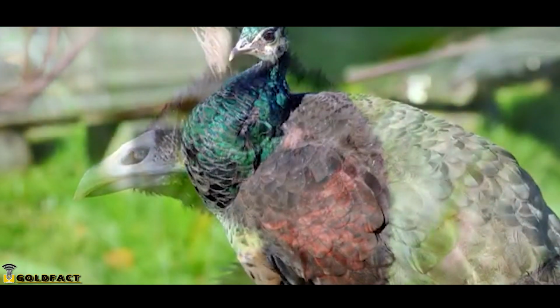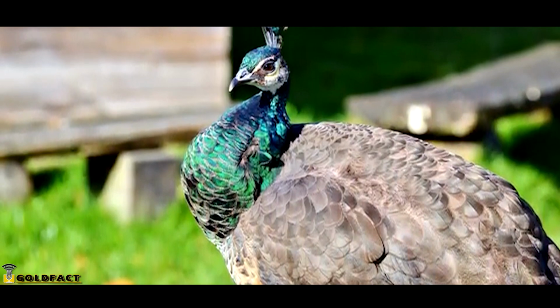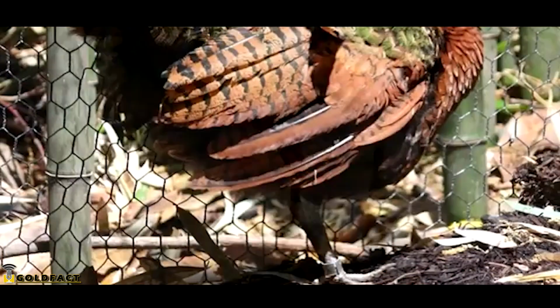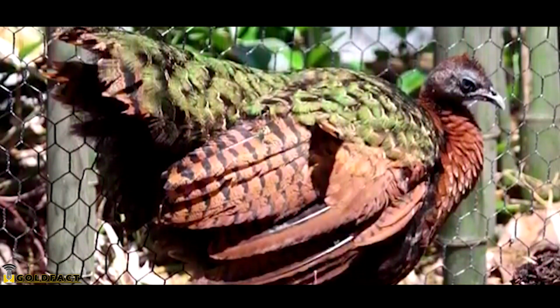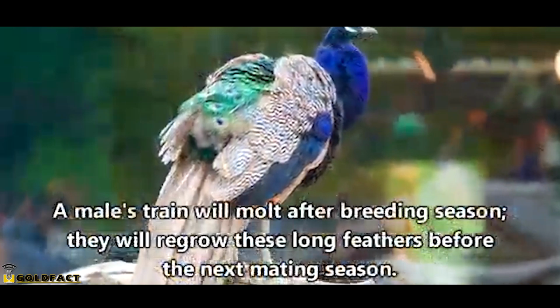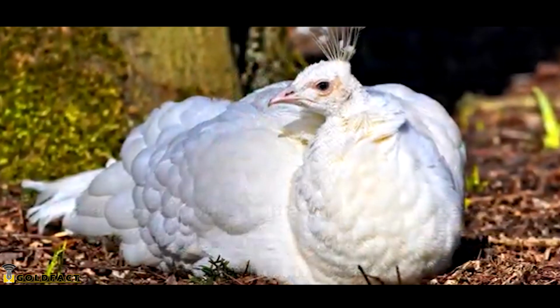Congo peacocks also put on fan displays, but their train plumage is nowhere near as long as their Asian counterparts. Blue peahens are rather drab in color, sticking to grays and tans with limited colorful plumage, but green peahens are just as vibrant as the males. Congo peahens are usually green along their back, with their chest feathers appearing more brown or gray. Only male peacocks have long trains for display, and after breeding season, males will molt their long trains and have to regrow them.